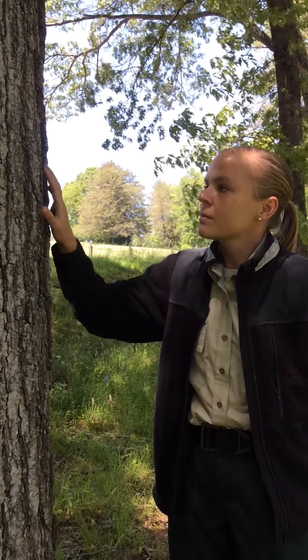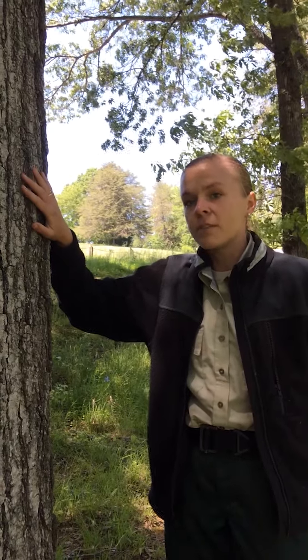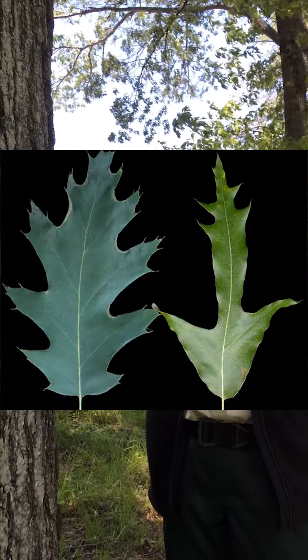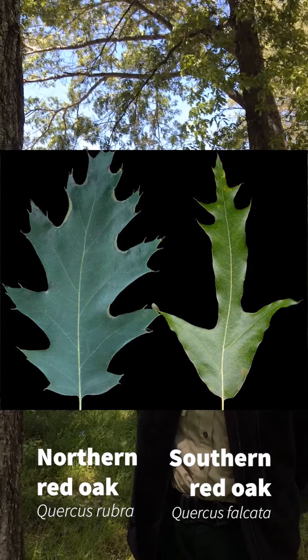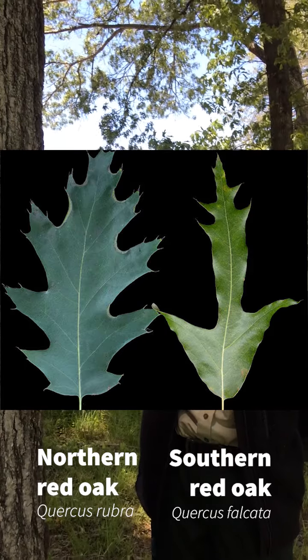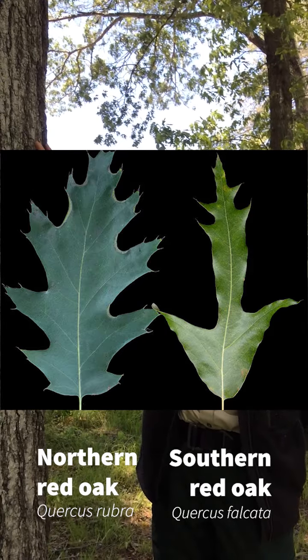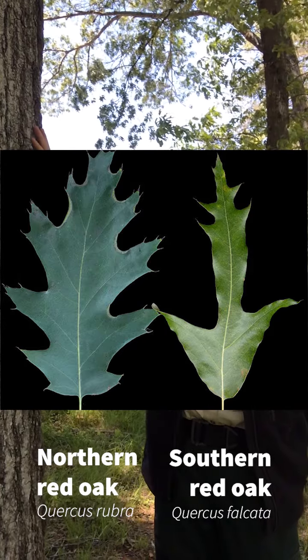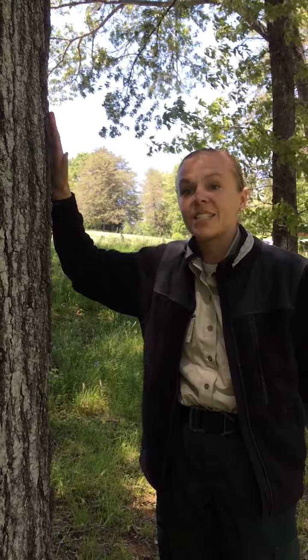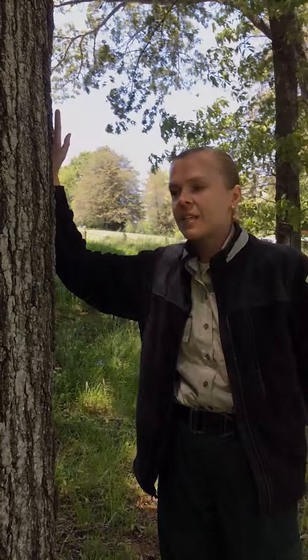Northern and southern red oaks are often identified together, but there's a good way you can tell the difference between the two. The northern red oak has deeply lobed leaves, and it has these bristle tip points, whereas the southern red oak has a leaf that looks like a bell. You can also kind of commonly say it's a southern bell because of the leaves.